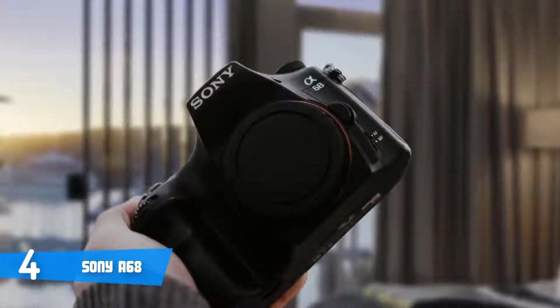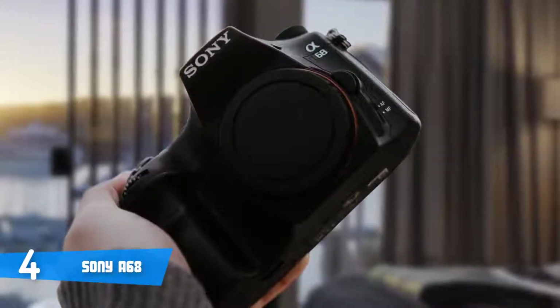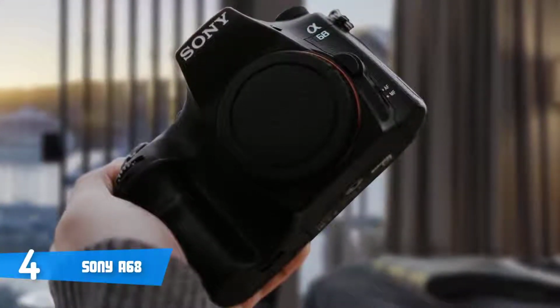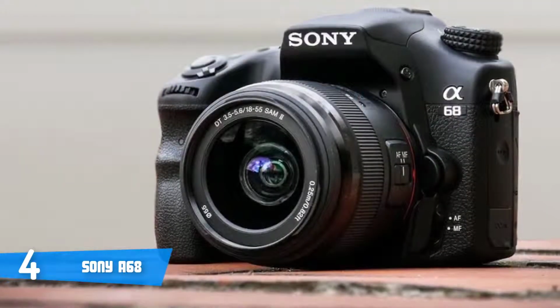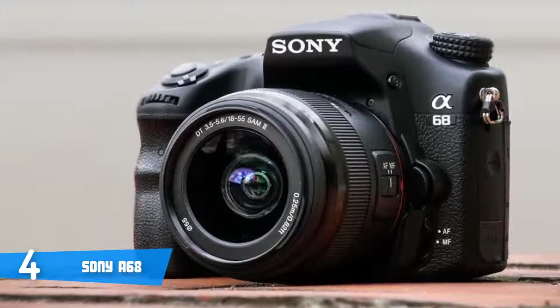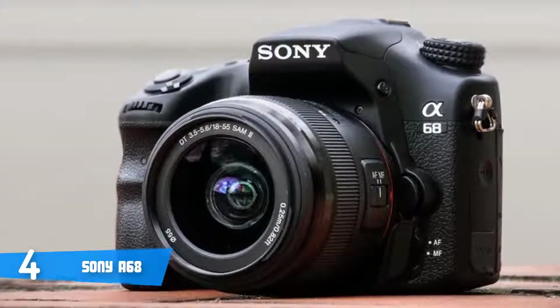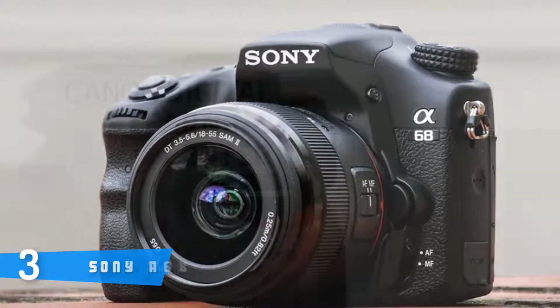Before we end, I'd like to inform you that the Alpha 68 uses the SteadyShot Inside image stabilizing technology, which basically means that regardless of the lens you use, this technology will reduce the presence of blur and camera shake, so your shooting sessions will always be great. Overall, the Sony Alpha 68 deserves your attention, so give it a try and assure yourself of its quality.